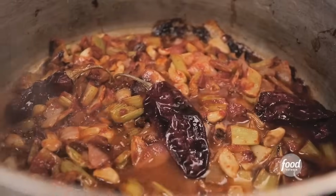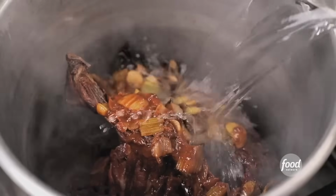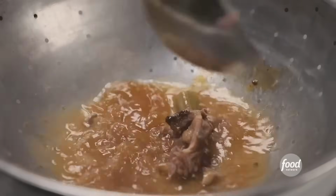Okay. Deglaze. Pull all the flavor out of that. This goes in there. Step back. Oh dear. Okay, the water, simmer again, 5 hours or so. We'll strain this. I reserve like a quarter of it. I reduce that for my marinade for my carne adovada.